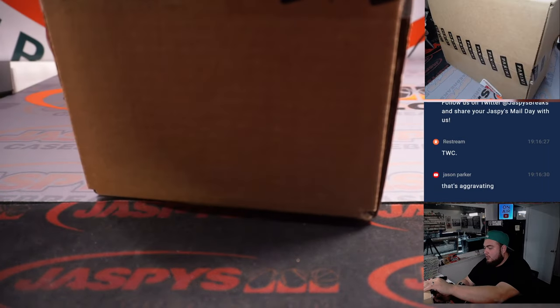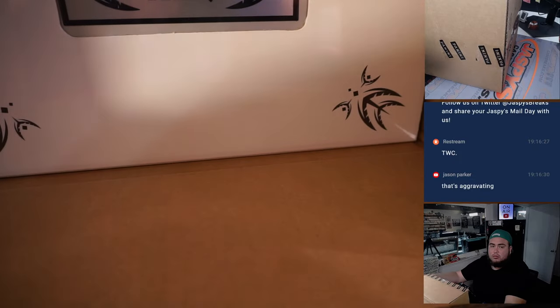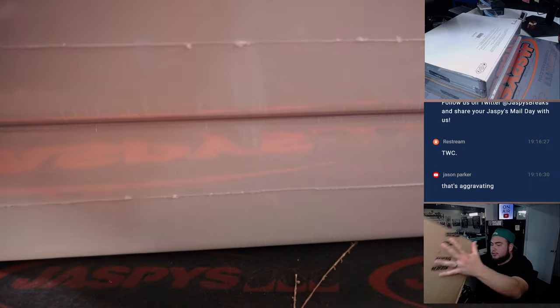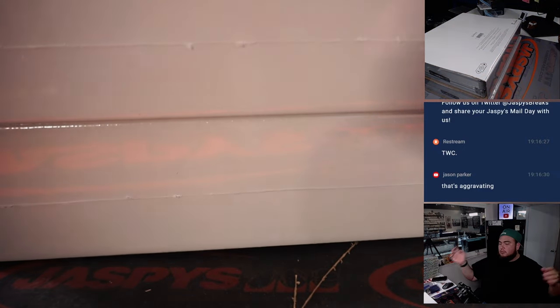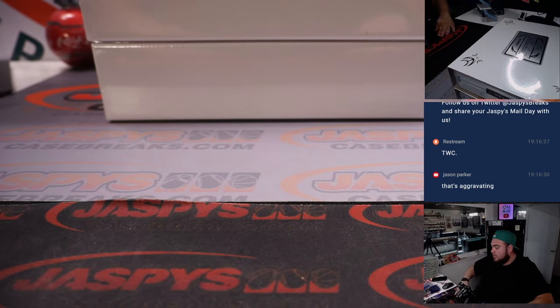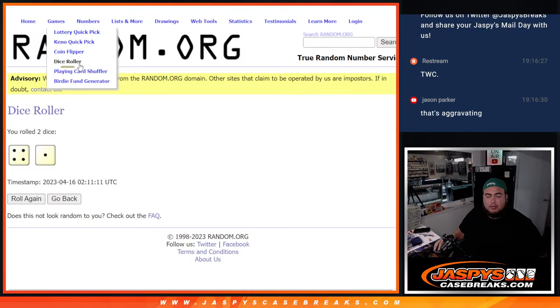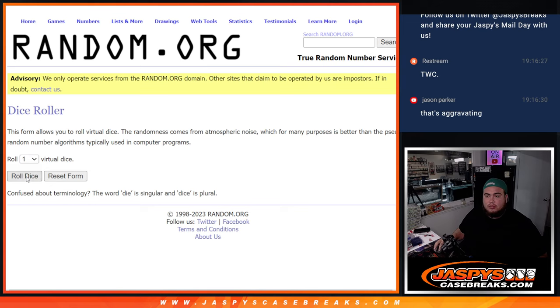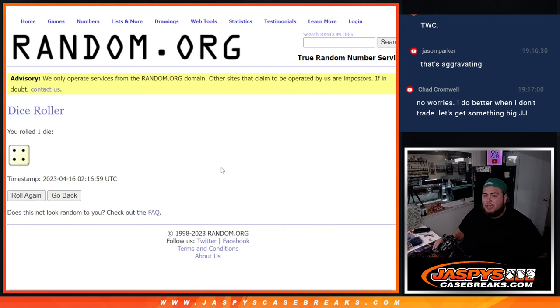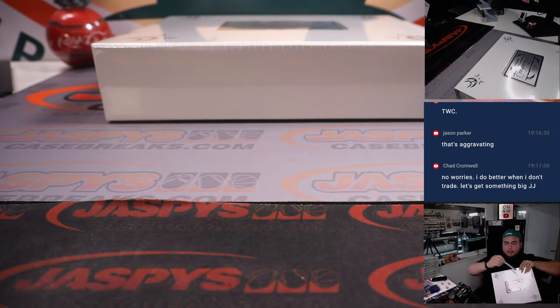All right, guys. So again, sealed case here. So we use one box here for this break, one box for the next one. And to decide which one we're going to use here, guys, we're going to go top or bottom. Top or bottom, guys. 1, 2, 3 for the top, 4, 5, 6 for the bottom. And that is a 4. We're going to go with that one. This right here will be used for number 4.